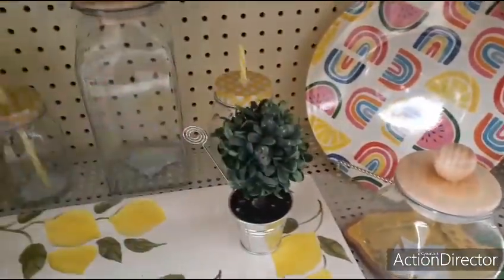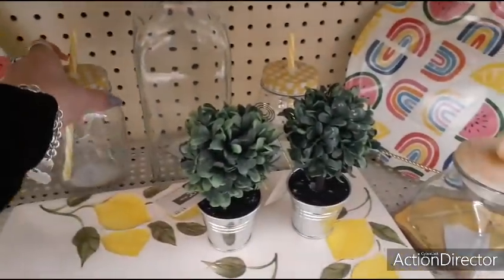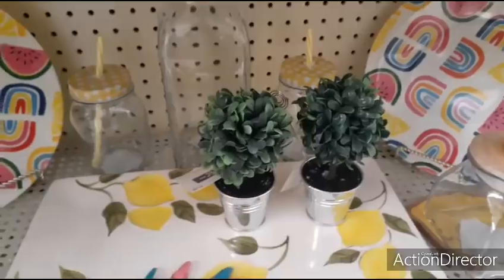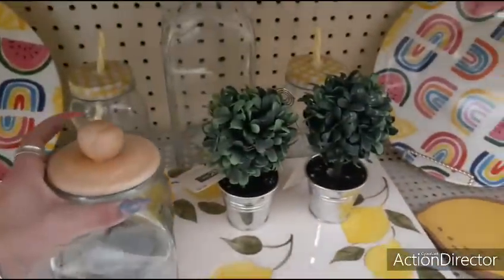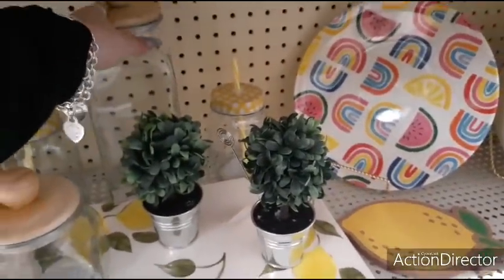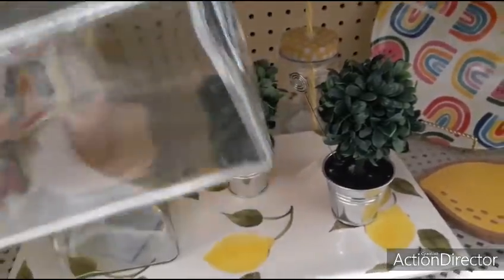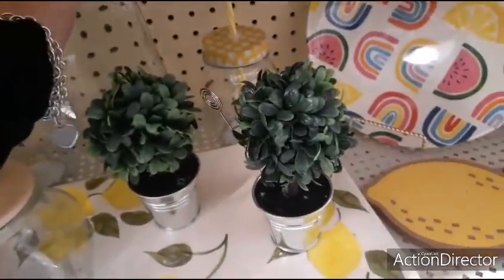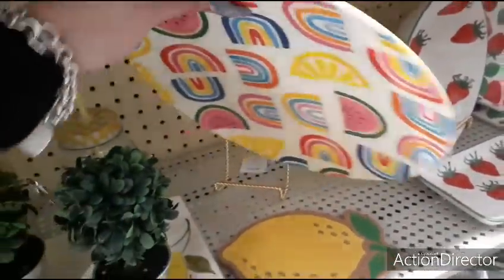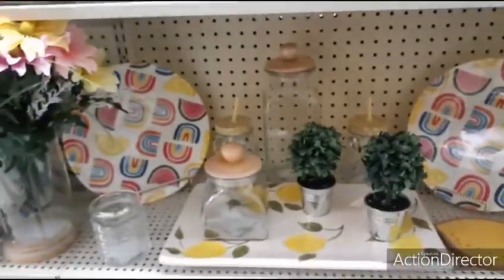$24.99. All right, let me put this back. All right, $4.99. This is all 40% off, by the way. $3.99. Here we go. See how much this container is. $14.99. And plastic. Yay, I like plastic. $3.99. Melamine, rather. It's cute. Cute little setup right there.